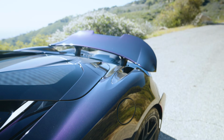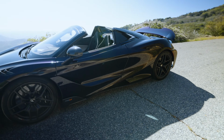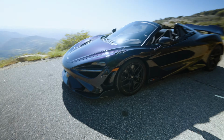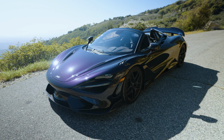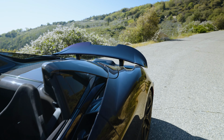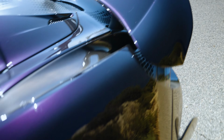So imagine driving around town having the maximum angle of attack, a mean aggressive look for your 765LT. Just make sure if you're driving like that, you've got to have the front lip down so that you don't look like you don't know what you're doing. Anyways, look at that stance. You can park your car in your garage, leave it, or drive around the street and have everyone check out just how cool and advanced your car is.